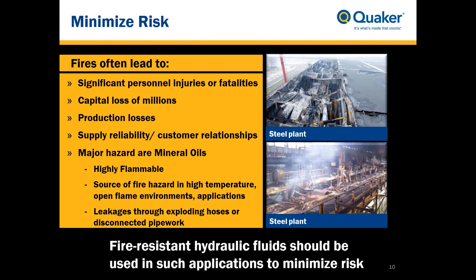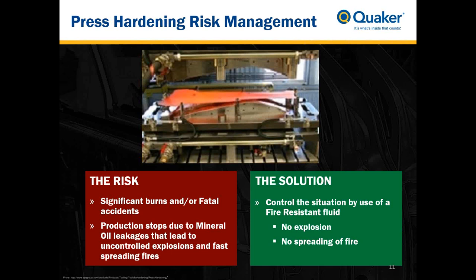More specifically, for press hardening applications, the more complex the tools are, the more hydraulics you can find inside the tools. There are significant risks of burns, fatal accidents, and production stops because of explosions and fires. And the solution is to use a fire-resistant polyolester. You will have no explosions, and you will have no spreading of the fire.